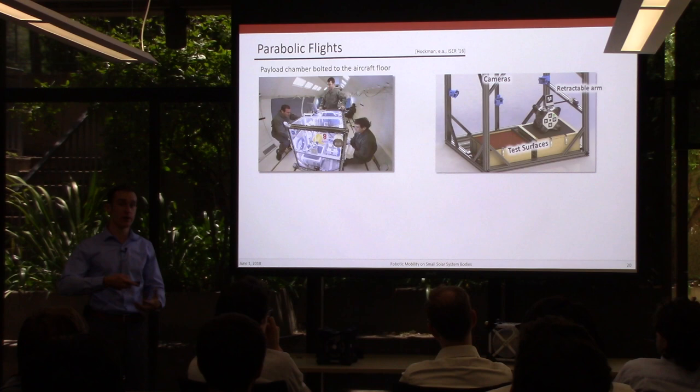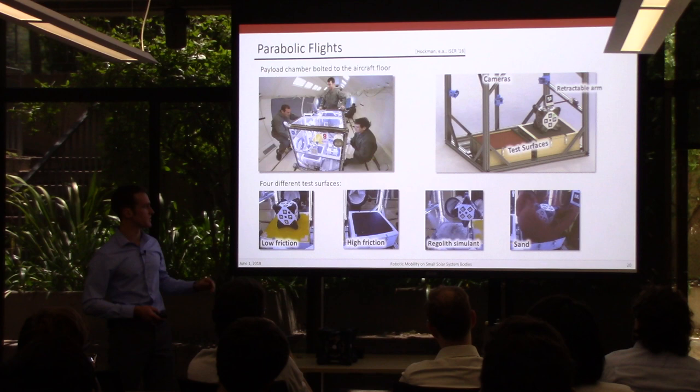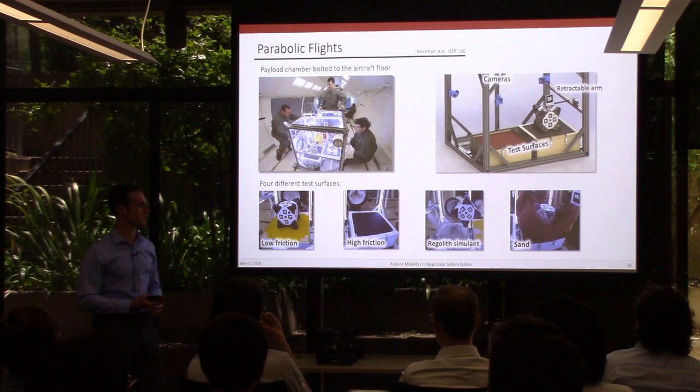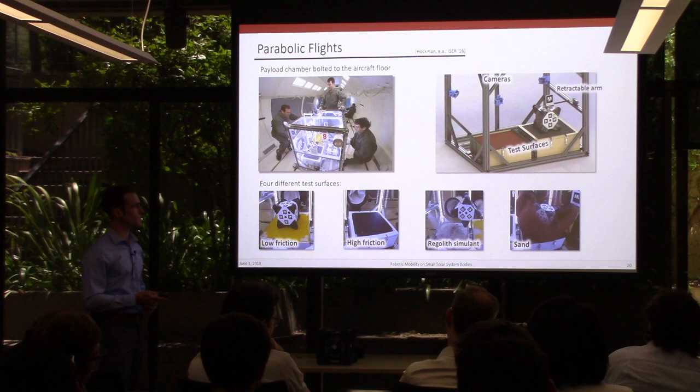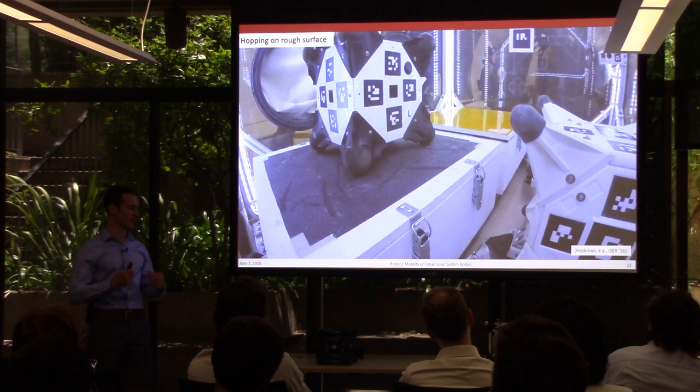These are the four surfaces we brought. We just covered the rigid flat surface with Kapton tape for low friction, grip tape for high friction. Some scientists at JPL developed this special regolith simulant material that is made to mimic the surface of a comet. And finally, we also brought some loose sand. So here's some video snippets from this campaign. This is a hop on this rough flat surface, so kind of your standard single axis hop, where it's using a single flywheel to hop about a pair of corners.